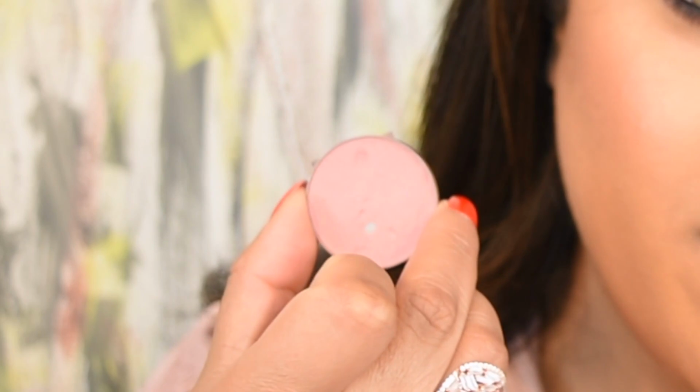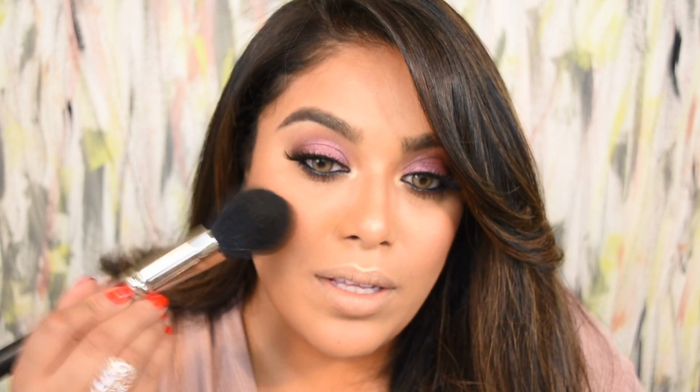Okay, so I just did my hair and changed my outfit. I have no idea what this blush is called, but any pinky mauve blush will go good with this look.